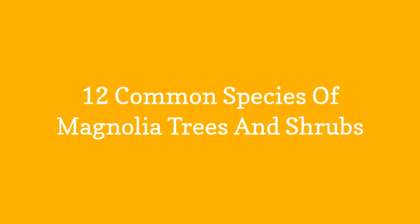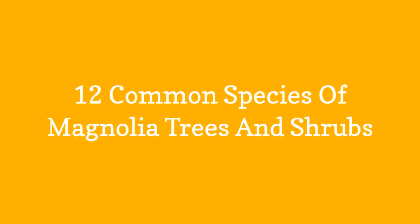12 common species of magnolia trees and shrubs.